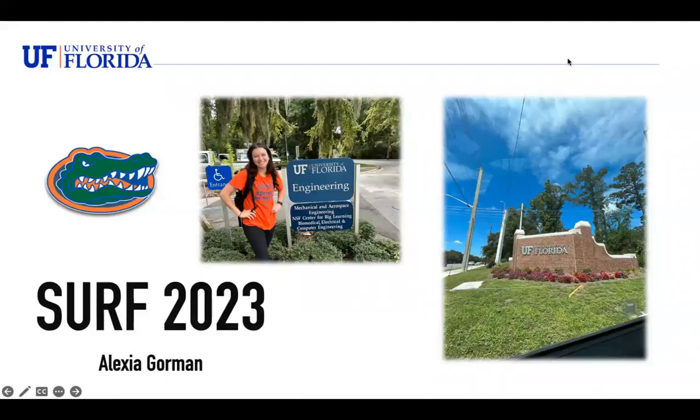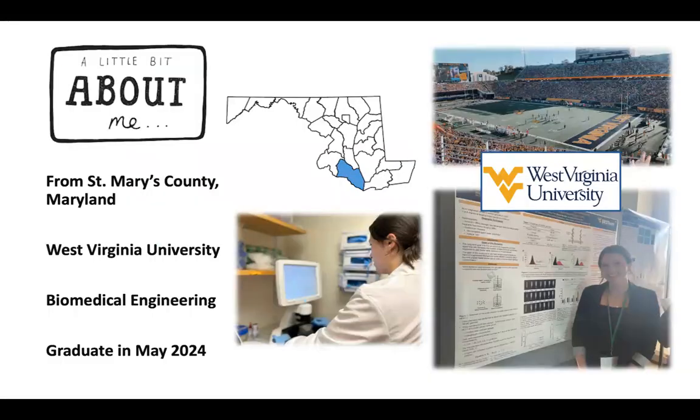My name is Alexia Gorman, and today I'm going to be talking about my 2023 SURF experience here at the University of Florida. A little bit about me is that I am from St. Mary's County, Maryland, and I go to school at West Virginia University, where I am a biomedical engineering student. I've done research for about a year and a half now, and I am going to be graduating in May of 2024.